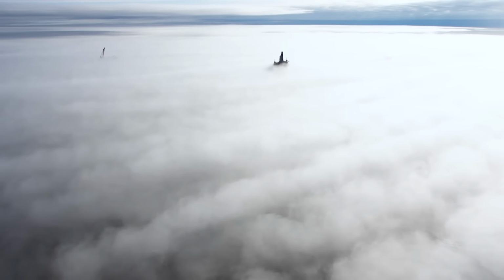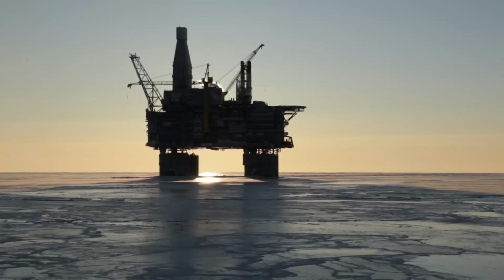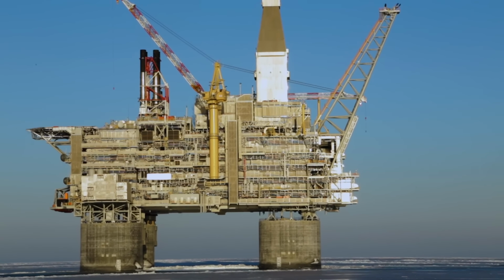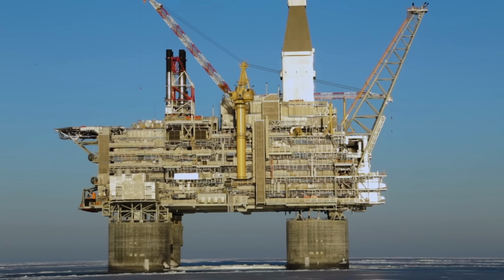But how then here, in one of the most inhospitable and inaccessible places on the planet, was it possible to build such a colossal and complex structure weighing more than 200,000 tons? It's very simple. It wasn't built here. The platform was brought here, piece by piece.